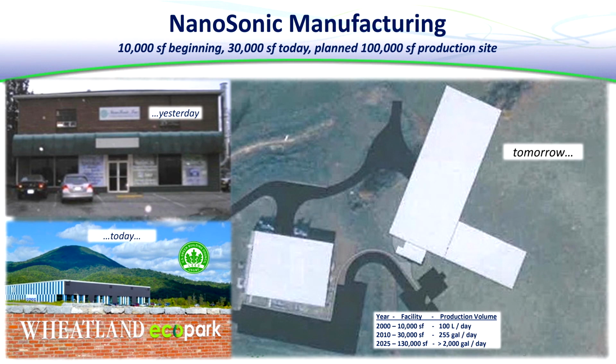So NanoSonic, here's our current building. We've got 30,000 square feet, a lot of materials work that's going on there. We can take our small reactions, we can do them in the lab on a small scale, and if they've got interesting properties, we have the capacity to scale up to like a pilot size. We're not doing large scale production, but we can get more material. And then we have advanced manufacturing techniques that will let us try out new ideas and new patterns and techniques there.